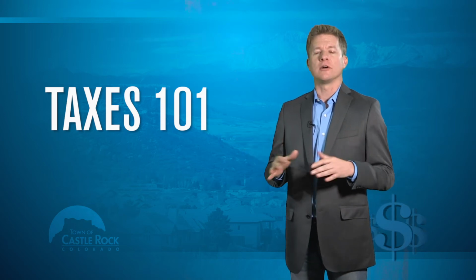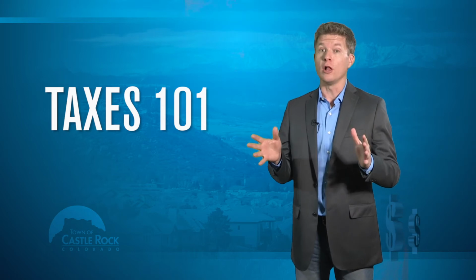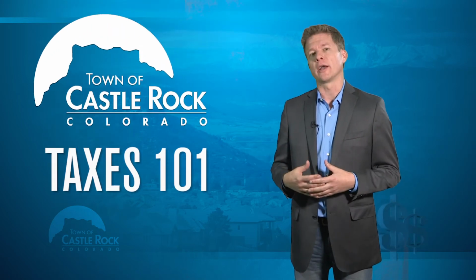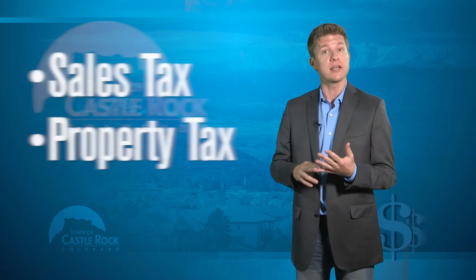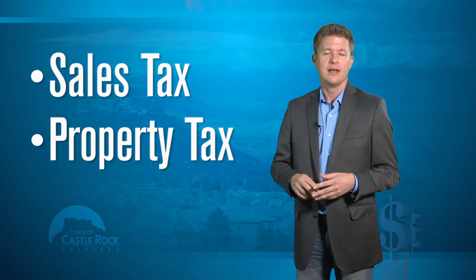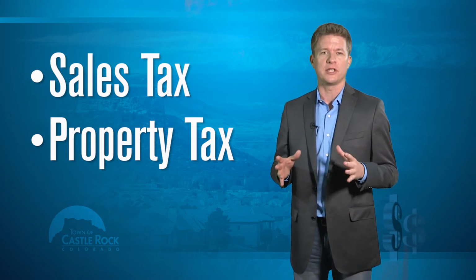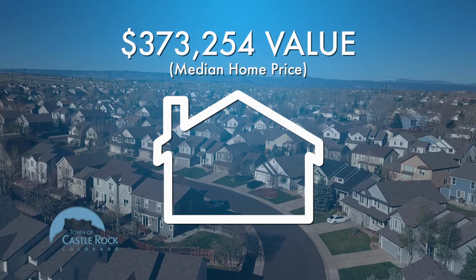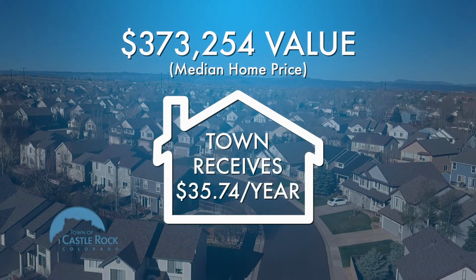Okay, taxes are rarely an issue that people want to talk about, but since we all have to pay, you should know where your money goes. The town of Castle Rock has multiple sources of tax revenue. The two most common, though, are sales tax and property tax. The fact is, the town of Castle Rock has one of the lowest property tax rates in the state. On a $373,000 home in Castle Rock, the town's portion is around $35.74 a year.